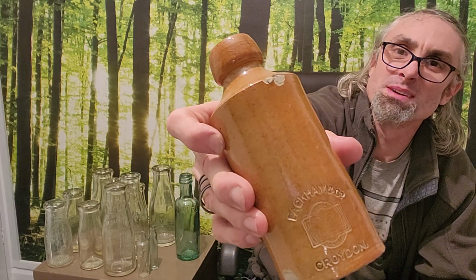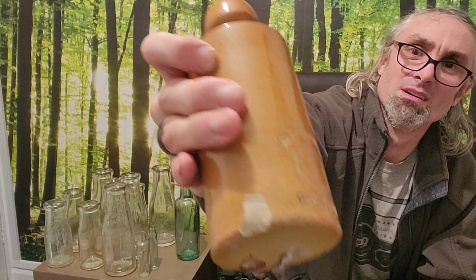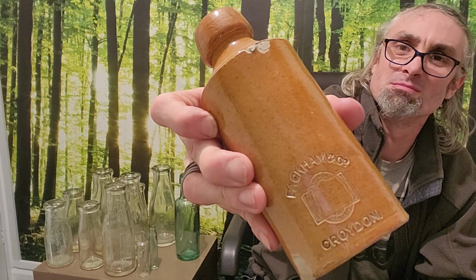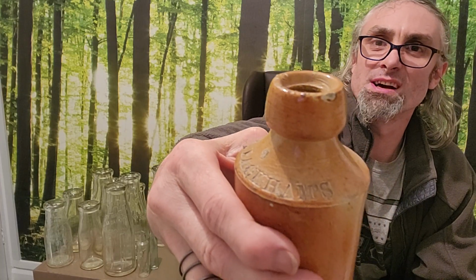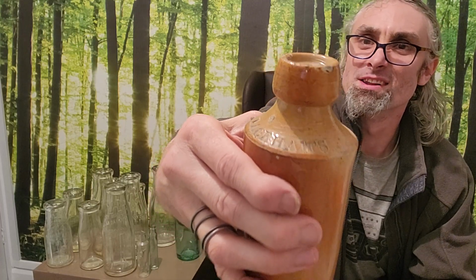Salt glazed ginger beer, Packham. It's got a bit of damage, a chip on the bottom and the top, but the top one might actually be made in the making, and then Packham on the top as well. And I think that's about it. That's about all the time we've got, and that was the bottles.